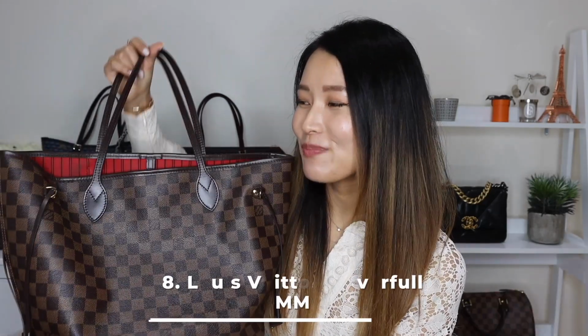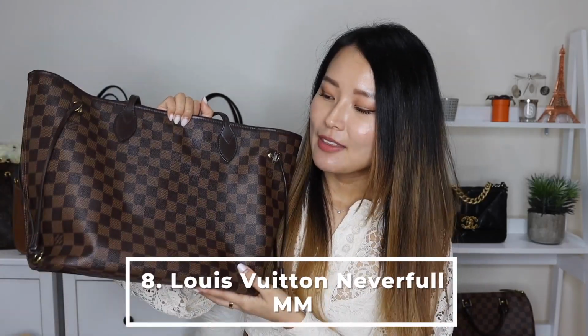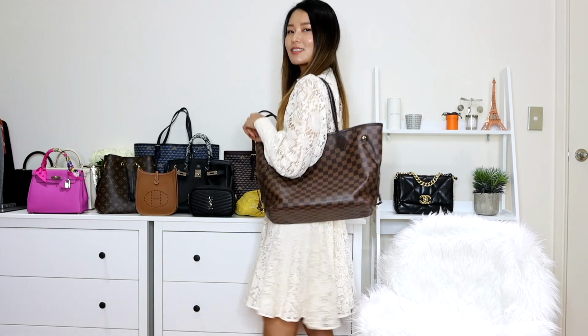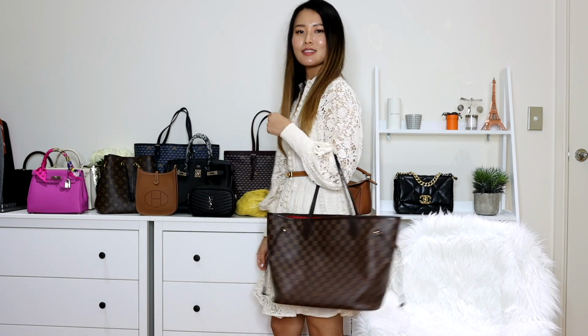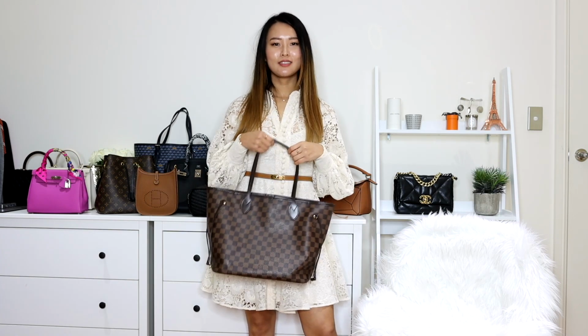Now, the Neverfull is a little bit of a different story. So this Neverfull is in the medium size, MM, again in the Damier Ebene print. And this bag came about 5 years after my Speedy 30. Between the Speedy and the Neverfull, I've always been a Speedy girl. But something came over me and I really wanted a Neverfull for a work bag. So I ended up purchasing this around 2016 or 2017. And I've used this quite a lot.